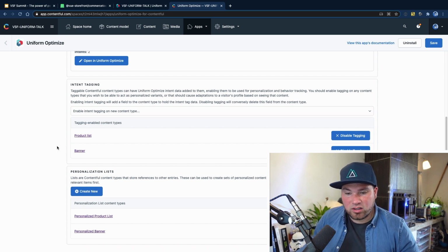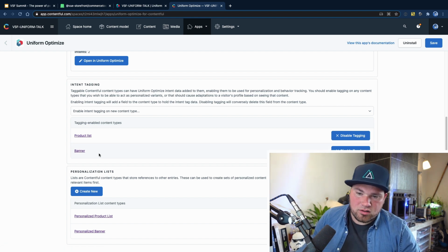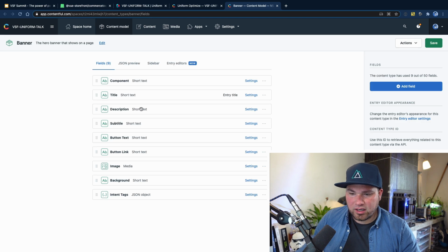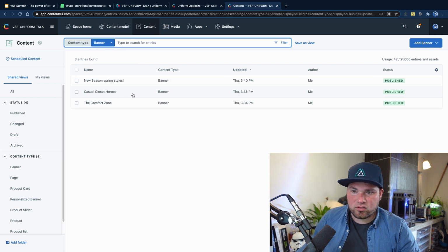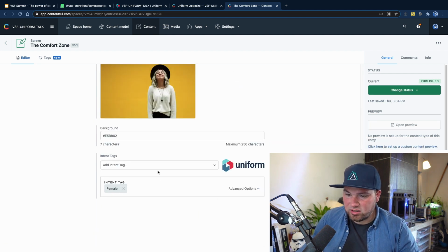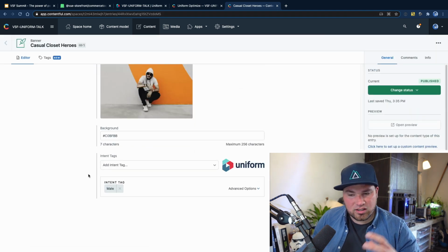And then there are also components that are actually a wrapper around multiple variations, right? So we have the personalized banner that you put on the homepage that wraps the non-personalized banner, the male personalized banner, and the female personalized banner. Let's have a look at this one first. The banner content type actually has the intent tags field here because we added that in our Uniform app configuration. Now when we look at a banner component itself, let's look at the women's component. You can see that it has all the stuff you just saw on the page, and then there's the intent tag female. You can also add male, but not in this case because it's the female banner. When we then go to the male banner, we see male here. That's how it connects up.